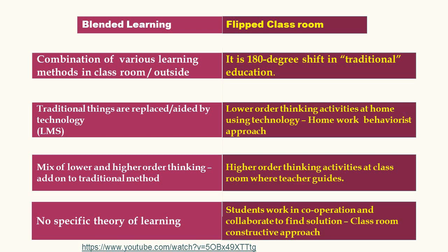So blended learning is a mix of lower order and higher order thinking. There is no clear-cut categorization in the case of blended learning, and in blended learning, there is no specific theory of learning. Whereas in flipped classroom, it is categorically said that lower order thinking should be covered at home and higher order thinking activity should be done in the classroom.